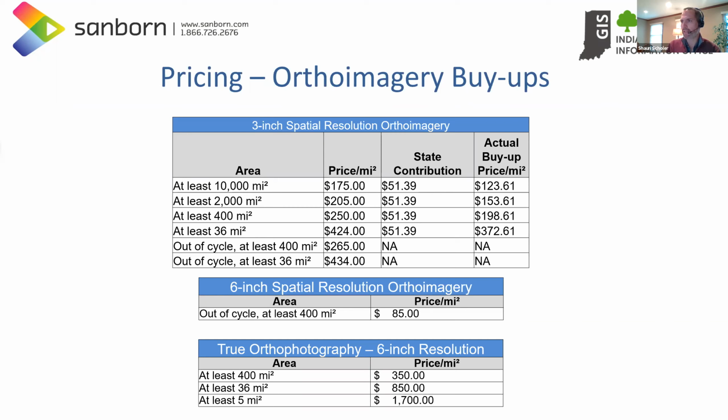So you subtract that from the initial price per mile, and you come up with the actual buy-up for a 3-inch resolution product. There's also an option from the contract that's out-of-cycle 6-inch. So if a community is looking to just buy an additional year of 6-inch ortho photography, that can be leveraged through this purchasing arrangement with Sanborn. And then we also have the true ortho photography resolution prices as well.